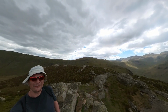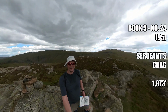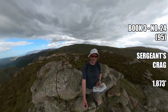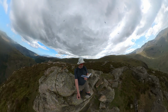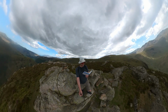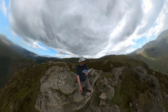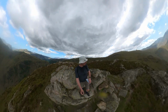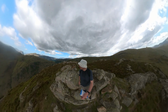And no sooner do we leave Eagle Crag than we get to Sergeant's Crag, Wainwright number 24 in the Central Fells, 1,873 feet. Wainwright says the rocky, heathery top within the wall is a pleasant contrast to the dull grassland outside it. If there is ever no apprehension about the weather, the halt will be enjoyed. Well, that as may be, but today it's absolutely swarming with midges, so I'm not stopping any longer.